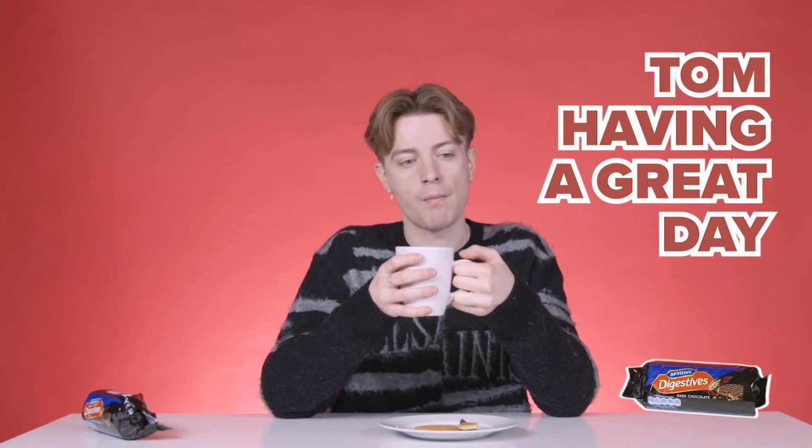Okay, that is delicious. That is so good. I thought because it's dark chocolate, it might be slightly incongruous to the biscuit. I think this would go really, really well with a coffee, because coffee has that bitterness to it that dark chocolate also has. If you had a cappuccino and a dark chocolate digestive, you'd be set. You'd be having a great day. I've got tea and I'm still having a great day. Let's try the next one.